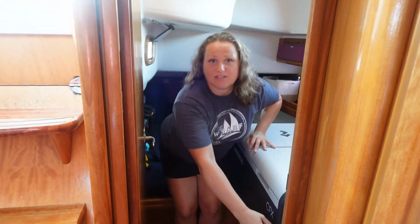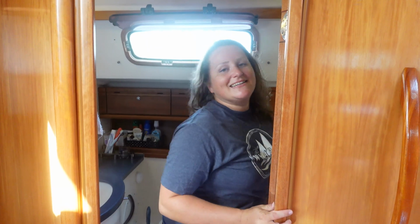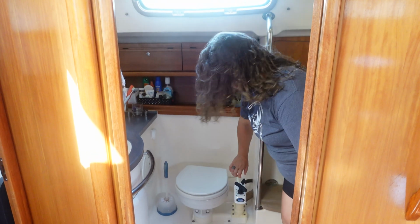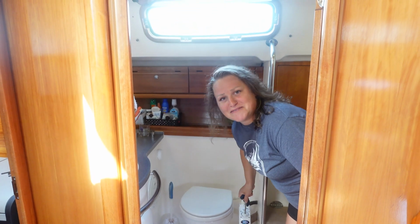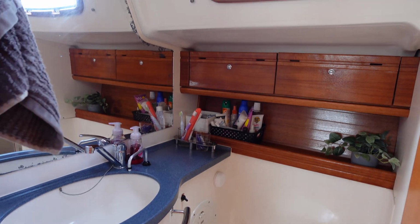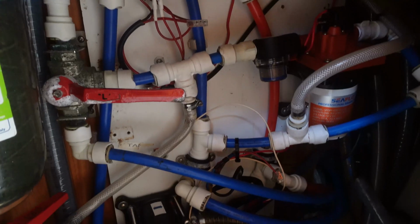Now, forward of this cabin is the head, which is a bathroom on a boat. So in here, we have our manual flush toilet. So when you're done your business, you pump it a few times, and then you're done. We also have a sink, some medicine cabinets, and down here is a compartment with a few of our pumps.